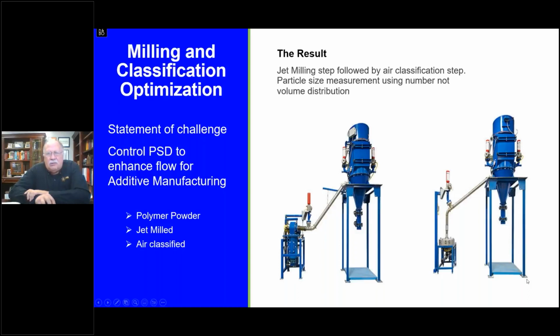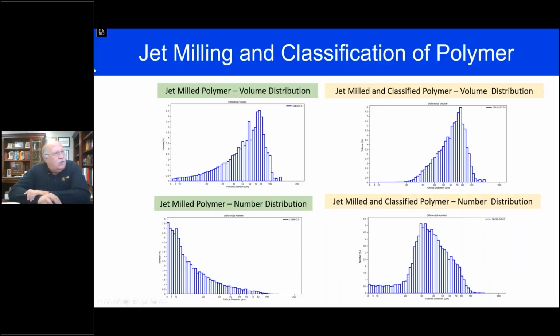So let's just take a look to see what happens here. This is the polymer after we've jet milled it. And typically in characterization, you're always looking at a volume distribution: how big each bin is, the volume of this. So what you see here is we have this long tail of fines, and our customer had already determined that this long tail of fines wasn't good. So what we did is we classified that material and we got rid of the fines. You can see this over here in the upper right-hand corner.